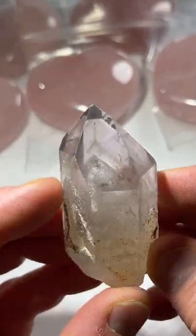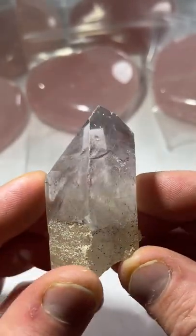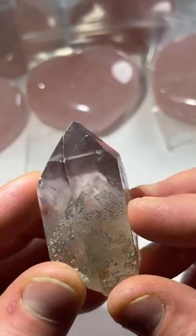So we got a couple multiple phantoms going on up in here. You can see them from this side over here. You can see them from that side over there.